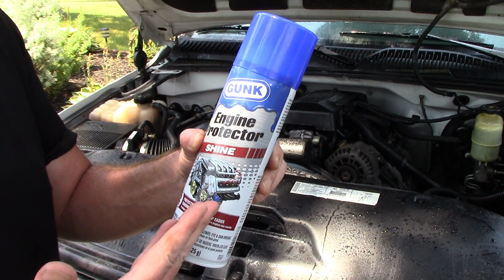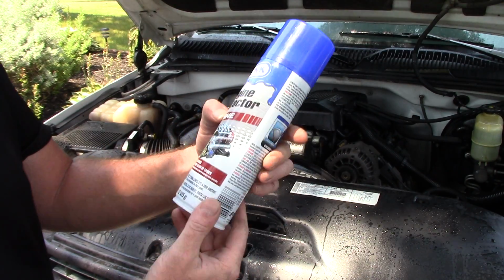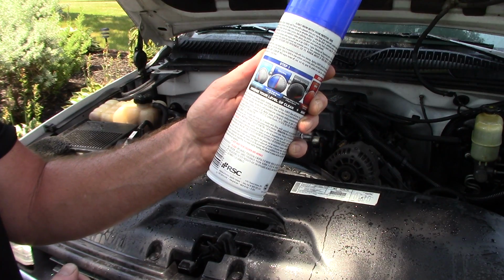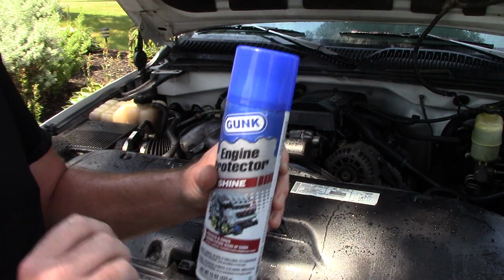This is supposed to be some type of protectant, maybe a UV protectant, provide some shine and gloss to the plastic pieces and the rubber pieces. They are actually admitting that this will soften and damage asphalt. I'm not going to say any more. Do you think that sounds appropriate to put inside an engine? I'll leave it to you.